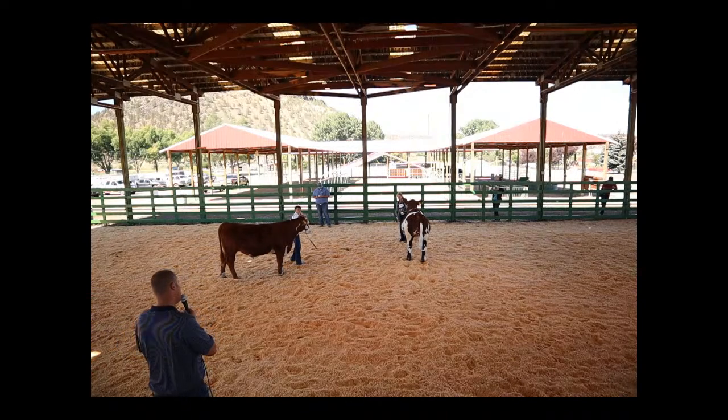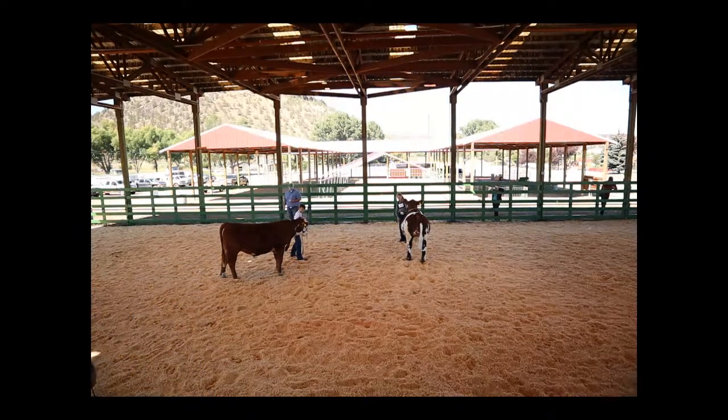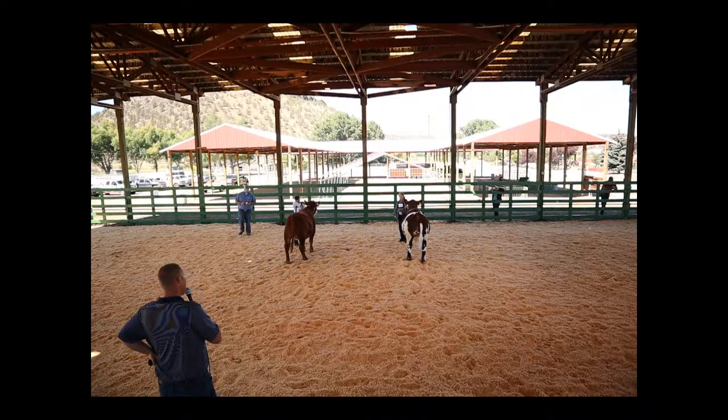Relative to showmanship, the young lady's going to be your class winner. I think very relaxed and very methodical in the way she shows that steer. Obviously, she spent a significant amount of time with him. He's fit very, very well. He's presented very, very well. He knows what his job is out here, and he does that very well, and so do you. So, congratulations to you there.